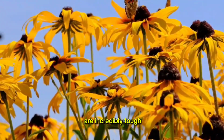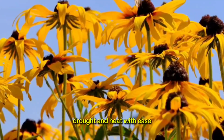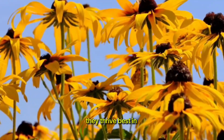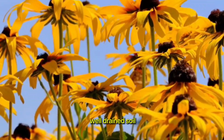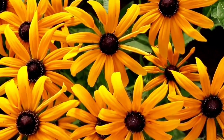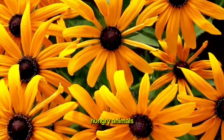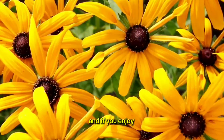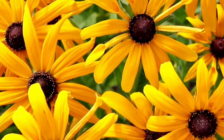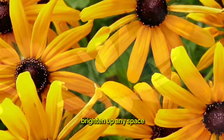Moreover, these flowers are incredibly tough, so they can handle poor soil, drought, and heat with ease. They thrive best in full sun and well-drained soil, but they're not too picky, so they can adapt to different conditions. Additionally, they're deer-resistant, so you won't have to worry about hungry animals munching on them. And if you enjoy fresh flowers indoors, black-eyed Susans make excellent cut flowers that brighten up any space.